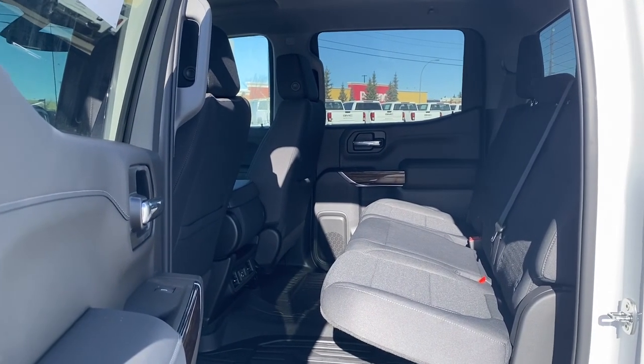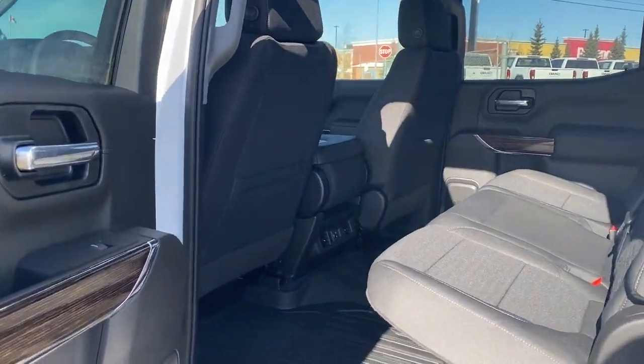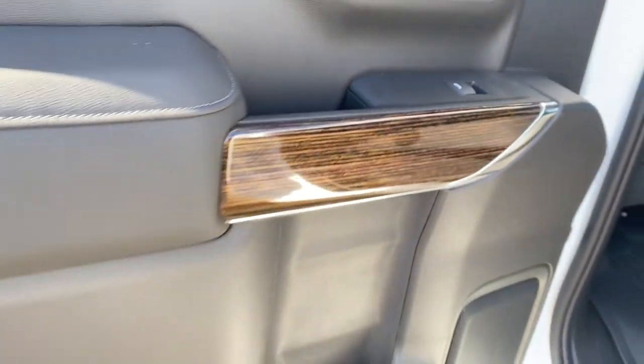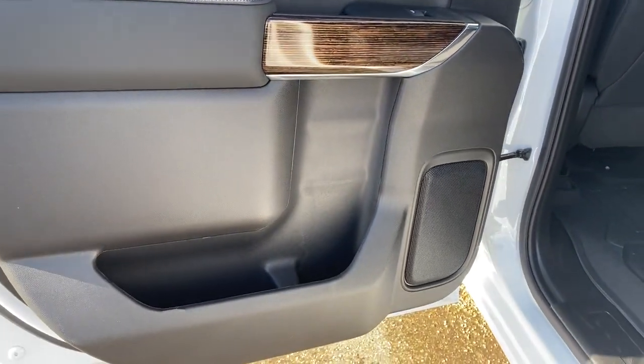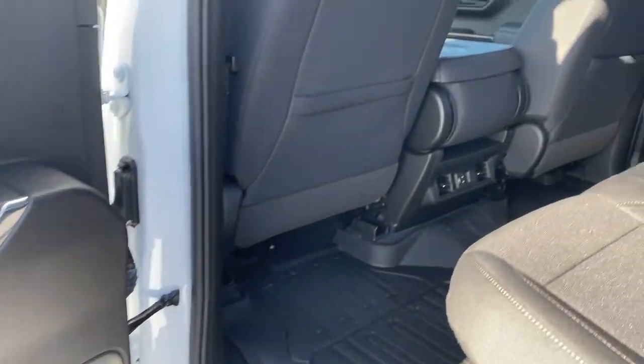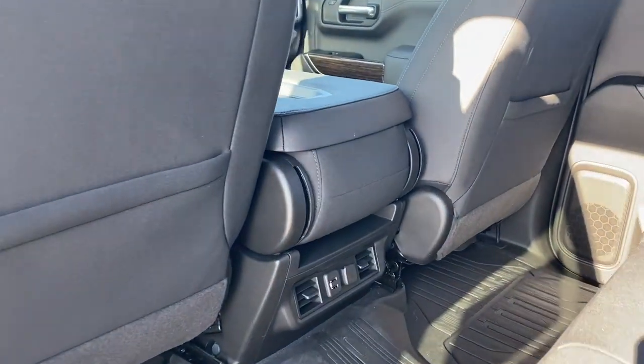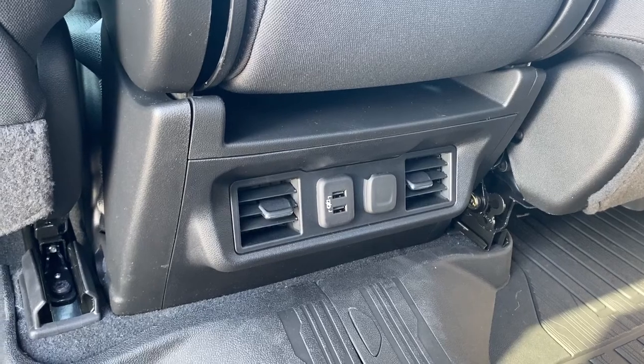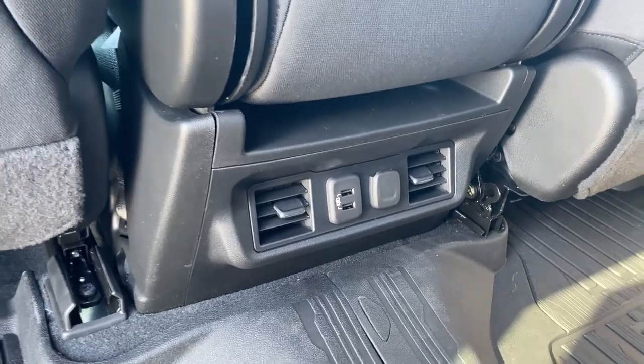Next, we're going to take a look inside the back of this 6-passenger truck. The passenger door has a chrome door handle, power windows, wood trim, door storage with a cup holder and a door speaker. The backs of both front seats have got cloth seat pockets. The back of our center console has the rear fans, dual USB ports and a power plug-in.